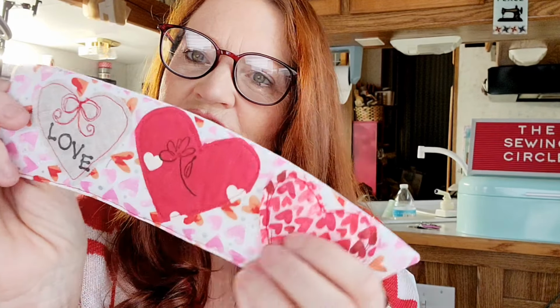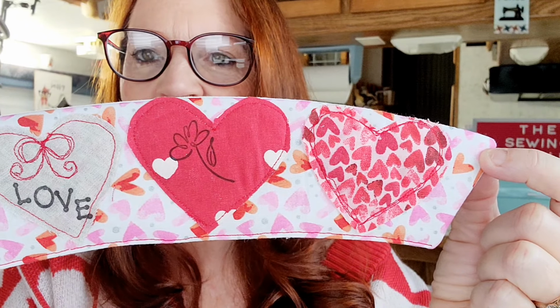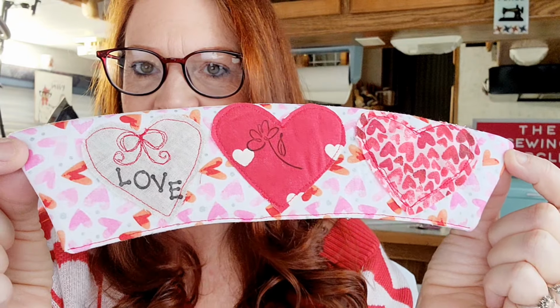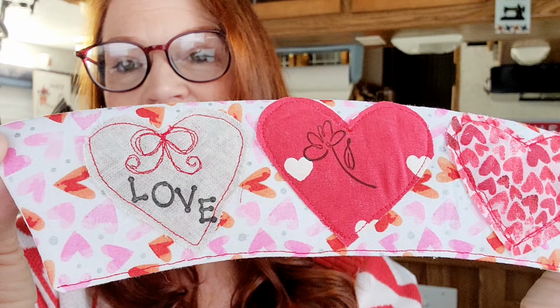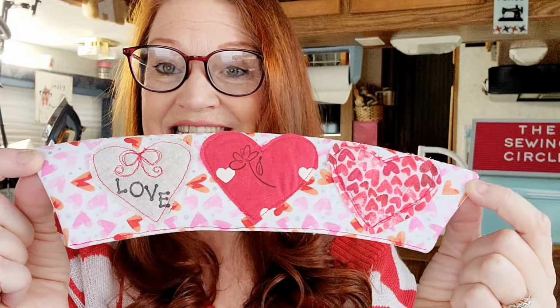This is just hearts placed on top that I've just freehand cut out, placed them on top of the top fabric, and then did stitching around them, quilting with my quilting foot like I've done in other videos. That bow was just free-handed. The flower and love was just stamped on. And of course, on the inside, I have stamped Studio 17, which is kind of my tag.